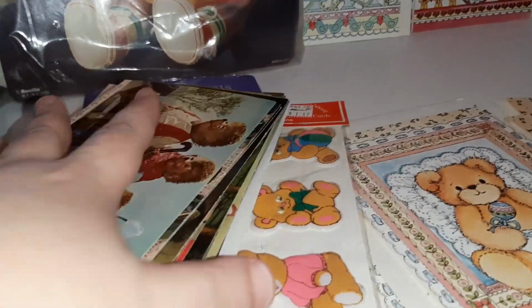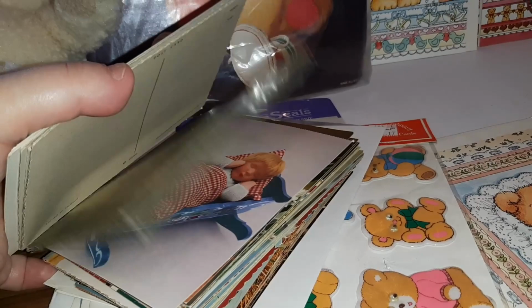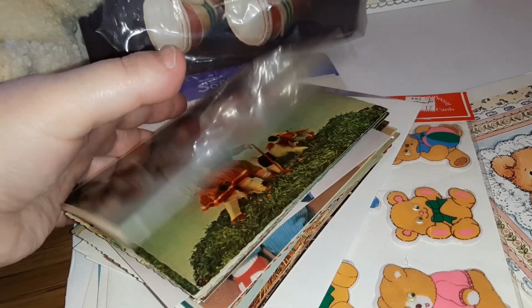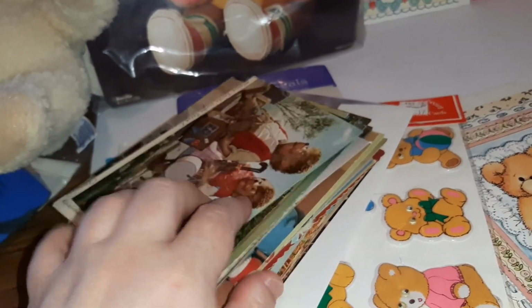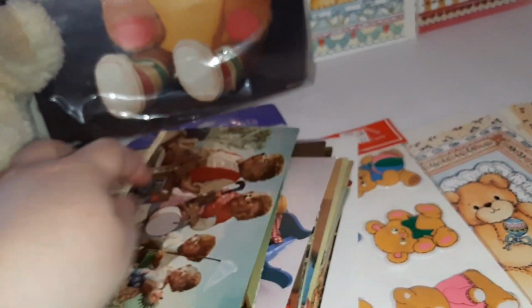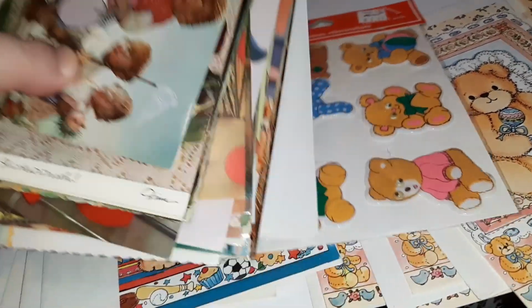I got this whole stack here of doll and stuffed animal postcards. And if you've ever gone to my eBay store, you know I love ephemera and postcards and stuff. I think I paid 5 cents each for these. And I'm going to do a separate video just showing all of these, because there are some really fun and interesting ones in there. There's like some Steiff ones and some German composition dolls and stuff. So those are pretty neat.